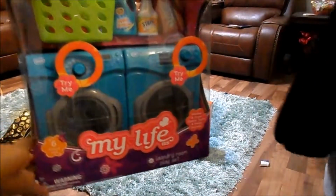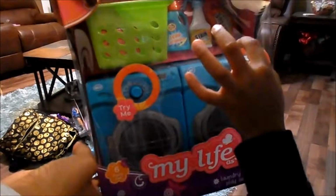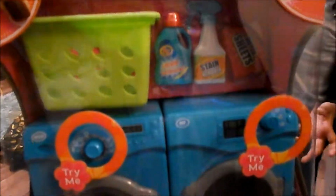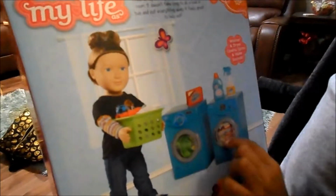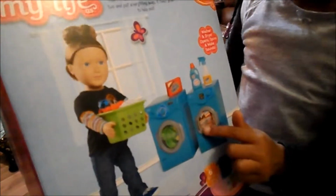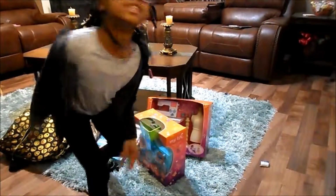And then it comes with the dirty clothes bin, and that's also for cleaning products, which is laundry detergent, stain remover and dryer sheets. And that's the last thing. And then look at the back. Has a boy. I know that kind of looks like a girl, but it's a boy. And then it shows him. Then it shows that. And as y'all can see, right there, it's water. But it's water inside the stuff. But it's not real.